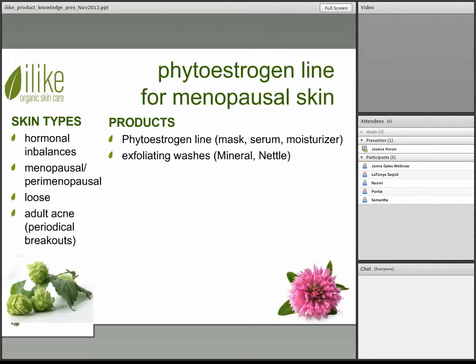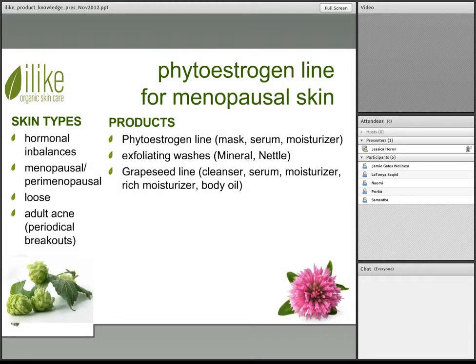The exfoliating washes have flaxseed, both in the mineral and the nettle. Although the mineral is a little bit different in its herbal makeup. Inflammation, you will address with the mineral exfoliating wash. Dehydrated, dry, mature, aging, or hyperpigmentation, you can address with the nettle.